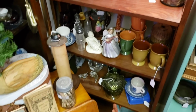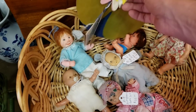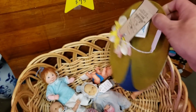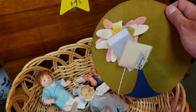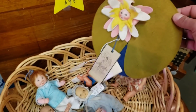Then I see down below, I was like, what are you? Now, I also love Anna Lee's. Now, this particular one, it was an Anna Lee lily pad. I have never seen one. Of course, it's the felt, and she was on cardboard, so I wasn't super excited about that. I mean, it definitely was all original. I don't know what it is.